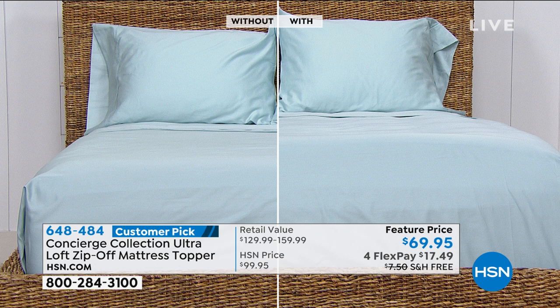Oh my gosh. So the bed stays neat. It's the little things. It really does. It makes it very high-end and luxurious. And when you get into it, it is so comfortable.